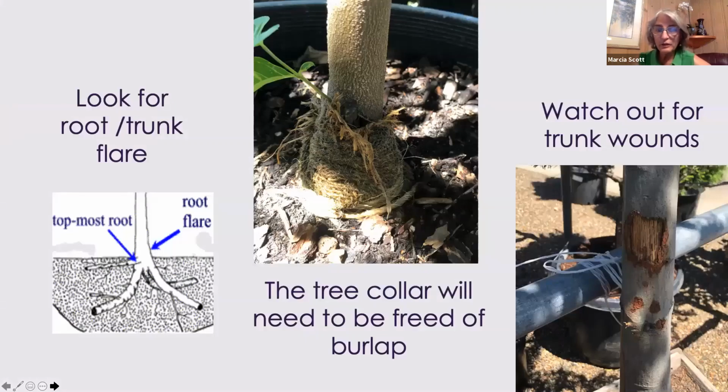Things to watch out for. Remember I talked about burying that tree. You want to be able to see a root flare. All trees have a root flare, some sort of flare right before they enter the soil. And if you don't see one, that tree's probably buried too deeply. Failure, death issues are later in life. Flare is a good thing. You want to always see it.